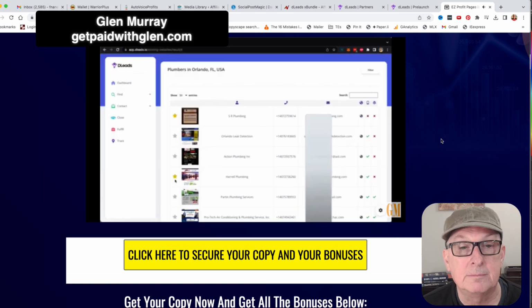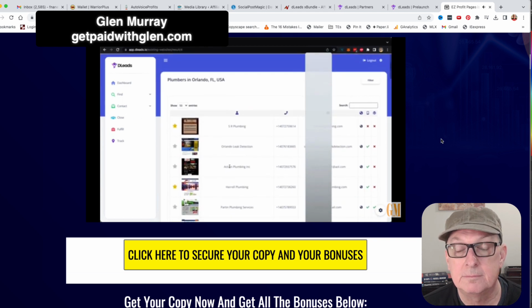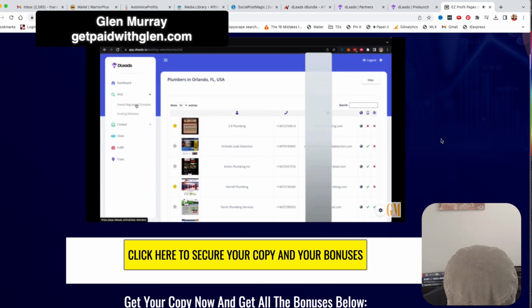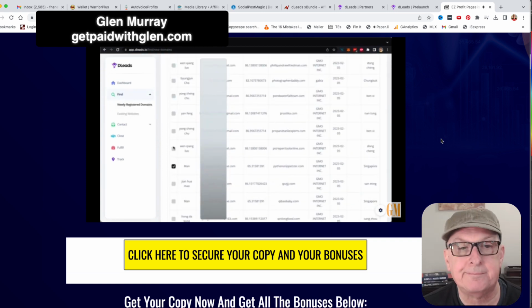You can favorite these contacts. The moment you favorite these contacts, you can come back and always search them in the contact section. You get all these details super easy. Let's go back here and select some of the domains that we think are good for us. So I want to go for this one, this one, this one, this one.